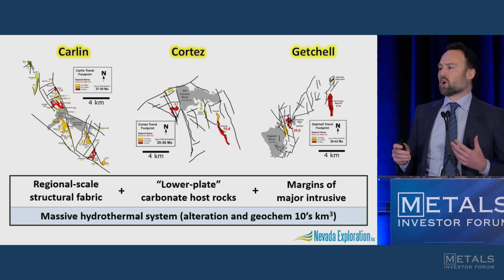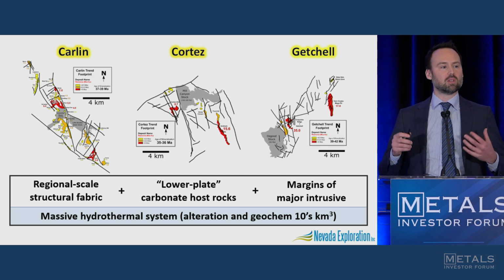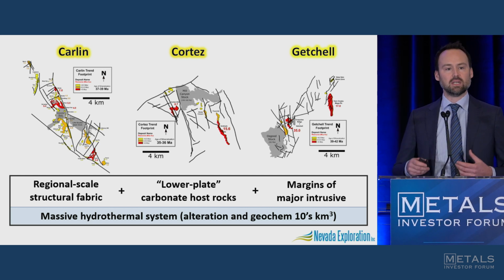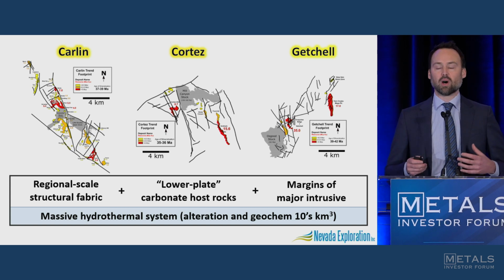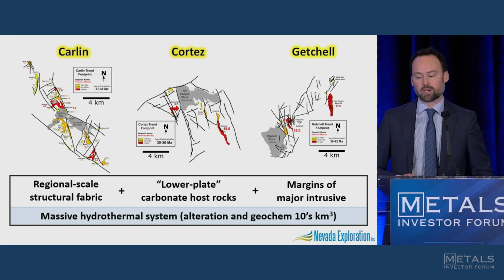These 3 camps are all remarkably similar in terms of their size and their makeup. They're made up of large regional scale structures that are cutting through reactive carbonate, we call them lower plate host rocks, up against the margins of large intrusives. The intrusives are important because they prepare these lower plate rocks to be even better host rocks. And now this architecture in all 3 cases has been exploited by massive hydrothermal systems that affect tens of cubic kilometers of bedrock. These are big systems. And if we want to find a camp that looks like this, this is the size and scale of system that we need to be looking for.